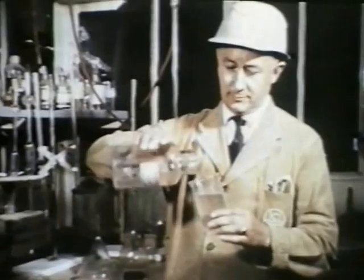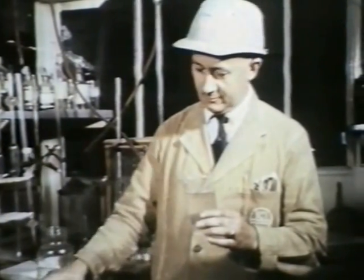You may remember silicate as water glass. That stuff that Grandma used to preserve her eggs, as George Timmis, the byproduct foreman, demonstrates.